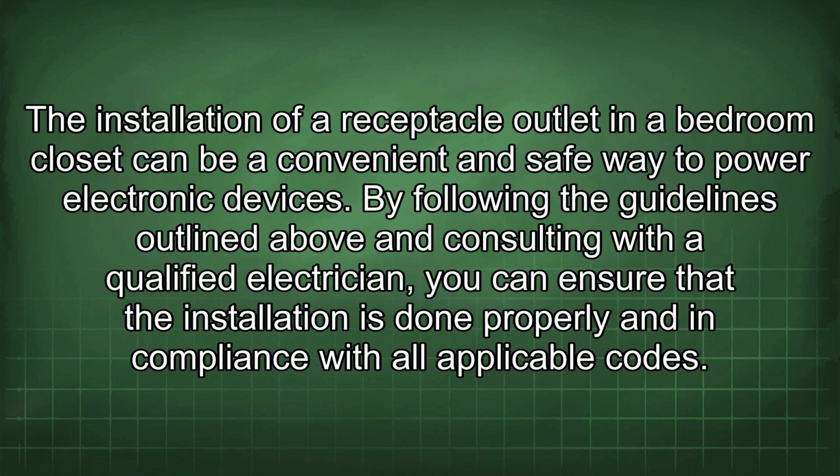The installation of a receptacle outlet in a bedroom closet can be a convenient and safe way to power electronic devices. By following the guidelines outlined above and consulting with a qualified electrician, you can ensure that the installation is done properly and in compliance with all applicable codes.